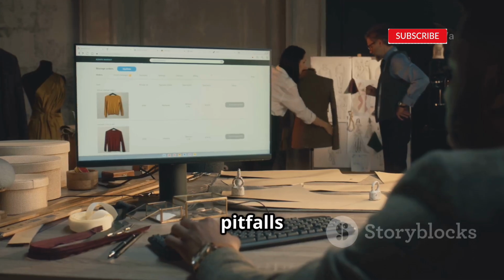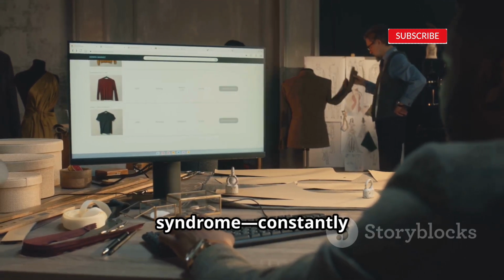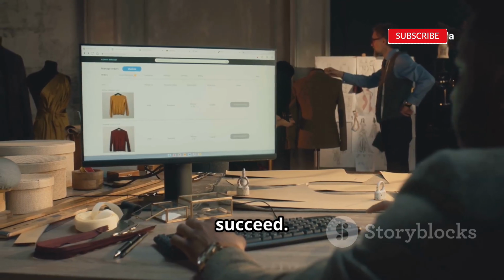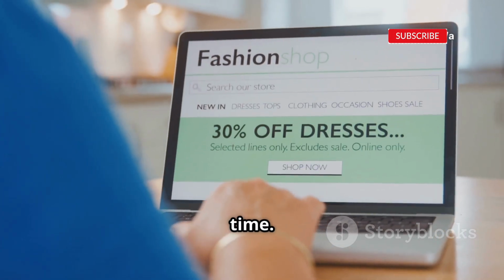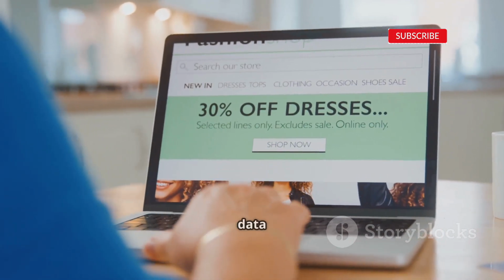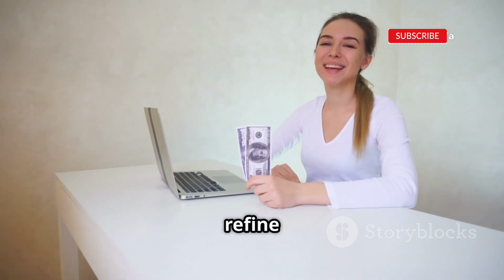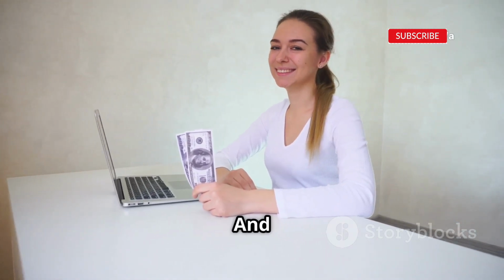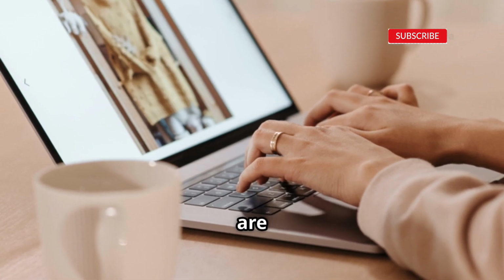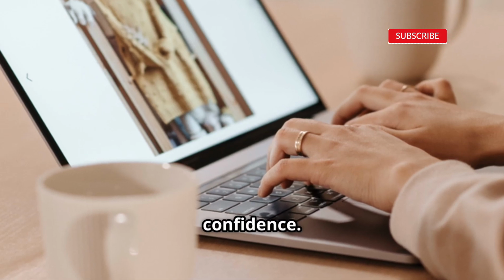Of course, there are pitfalls to avoid. The biggest is shiny object syndrome, constantly jumping to new niches or product types without giving your first idea a real chance to succeed. Give it time. Another pitfall is ignoring your analytics. Etsy provides a wealth of data on what search terms are bringing people to your shop. Use that information to refine your titles and tags. And finally, avoid poor quality mock-ups. Your product photos are everything. Use the best, most realistic mock-ups you can to build buyer confidence.